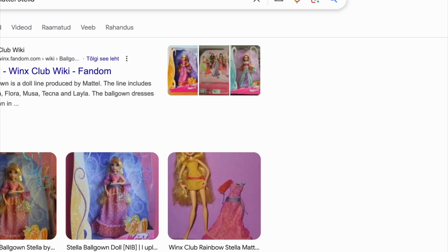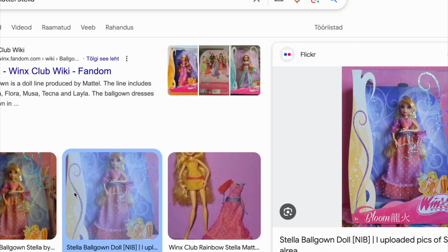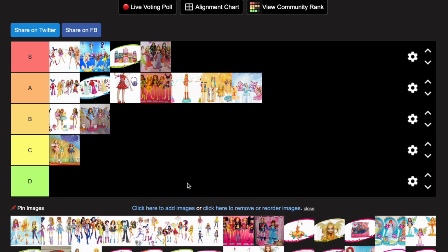I think Stella's outfit looks a lot more pink than it does in the show, which is a shame because Stella is kind of the main character of this arc. And I've never seen them in real life, so maybe I am biased by that as well, but from all the pictures I have seen, they are so gorgeous.